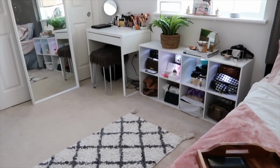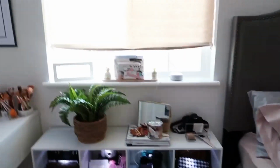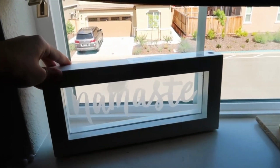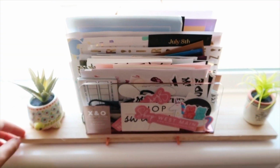Okay guys, so now let's do the other side of my room, and I'm gonna start off over here. This is my biggest window that I have, and I have the same situation with the blinds. I just have purses and more jewelry on here. So this little sign is from Target and it says Namaste on it. And then over here I just have this little wooden tray from Urban Outfitters.